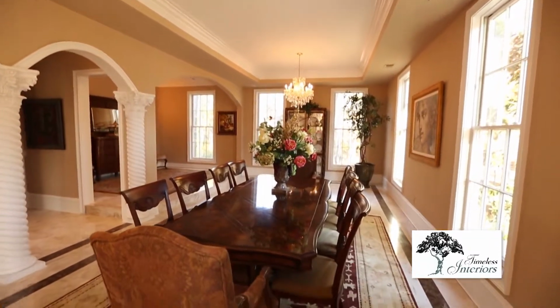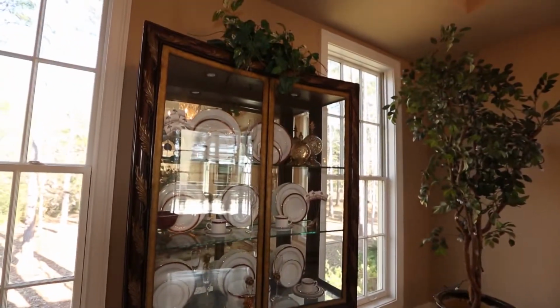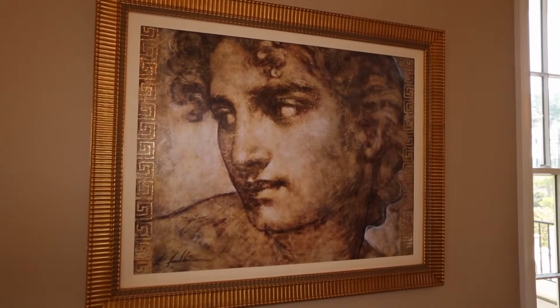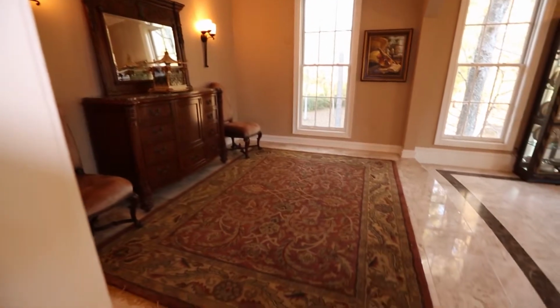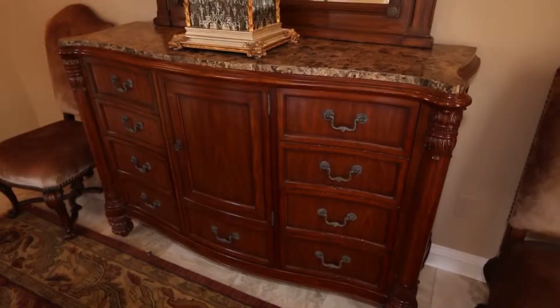Morgan, what a luxurious space this is in the dining room. Yes, it's quite lovely. It seats so many people. We could have a huge party here. Enough space for a china cabinet, our artwork, the second tier. You could even put a table on the second tier for when you're having a party. Absolutely. Wonderful buffet area, great mirror above.